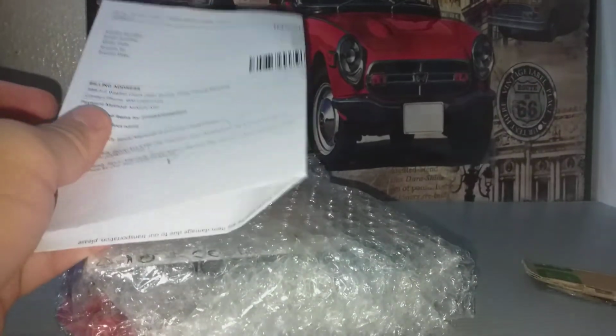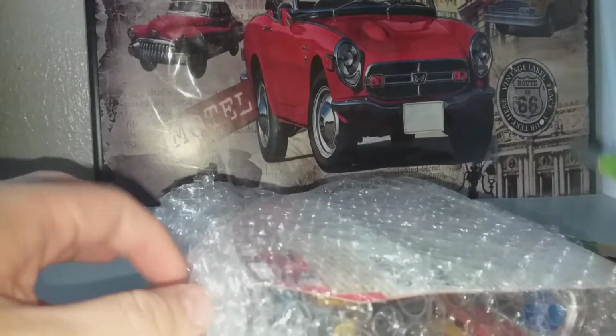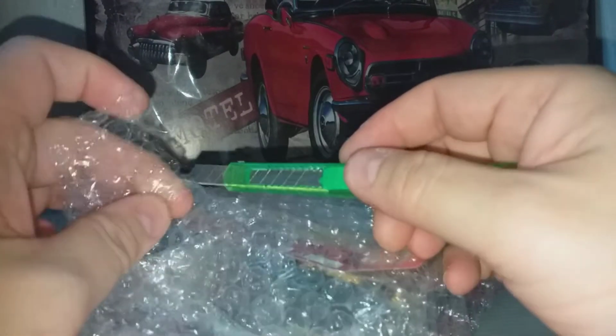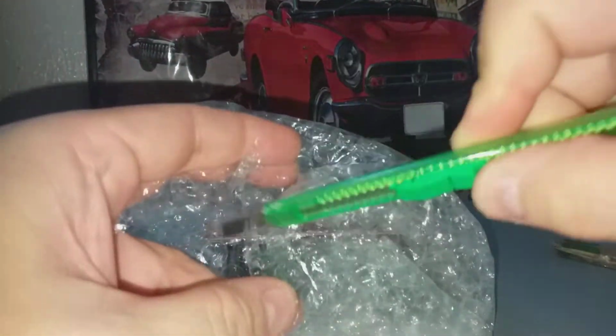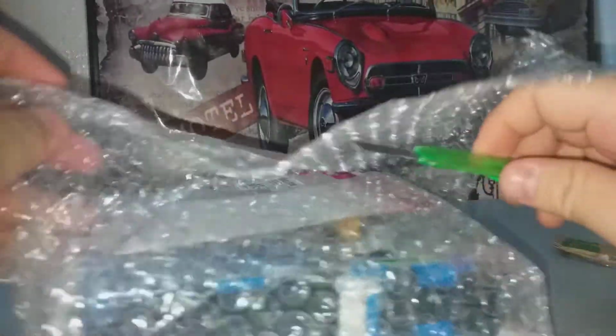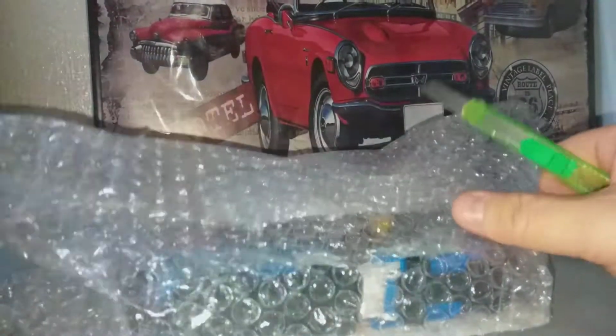Okay, very nicely packed. There is an invoice. Okay, we don't need that. Majorette at retail is expensive here. Online, some of the cars are at half price. You immediately see what I have got now.